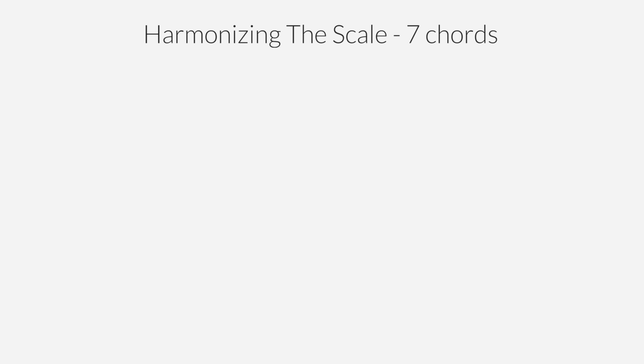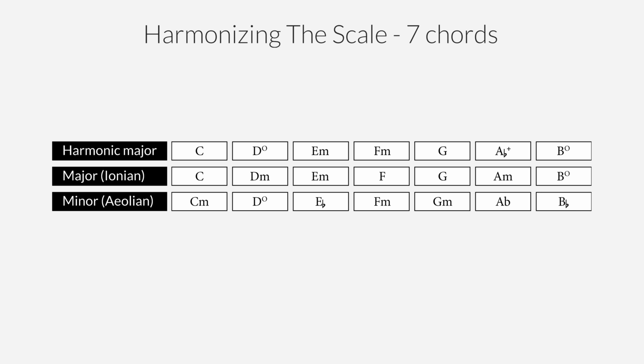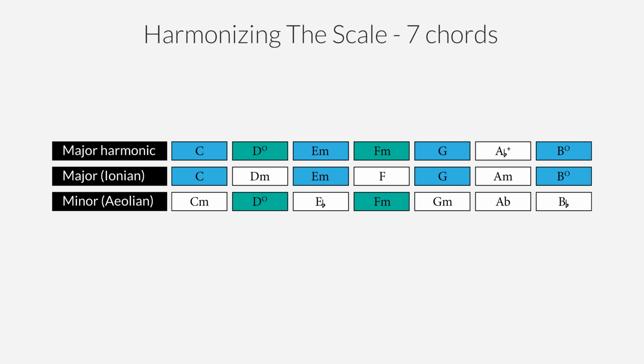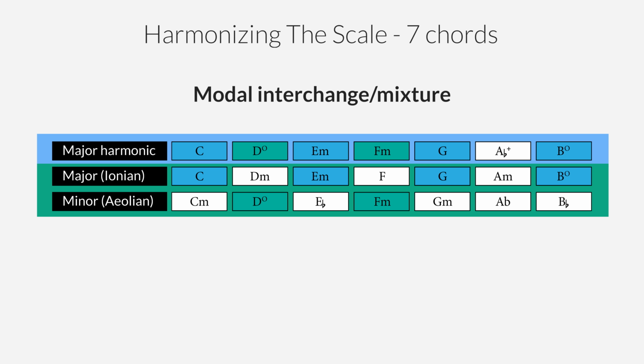Now if we do this comparison with the triads for the harmonic major scale, the major scale and the minor scale, then we see that the harmonic major scale has 4 chords in common with the major scale and 2 chords with the minor scale. We could almost see the harmonic major scale as a so-called modal interchange or modal mixture of these 2 scales. Now, modal interchange is a powerful composition technique where chords are borrowed from different scales and modes.